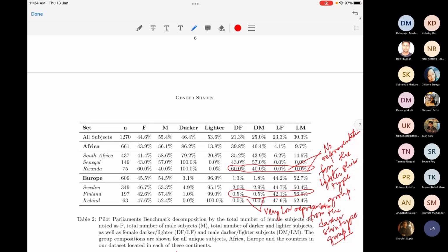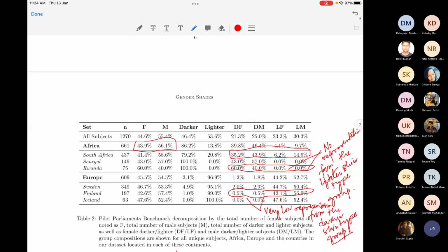There is one more thing to observe. South Africa has some from all categories. South Africa has quite a nice even distribution. Compared to all the other countries, South Africa has a better representation from all the groups. Anything else? Of course, for the countries that they have chosen, there is good gender parity. Anything else?